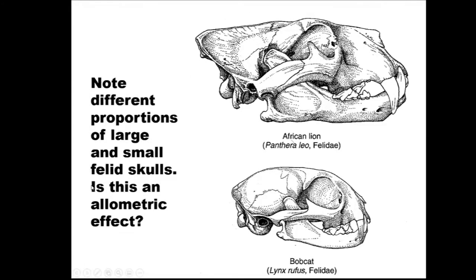Now let's compare skulls in an African lion and a bobcat. Bobcat is not the biggest felid we have in the New World, obviously. Pumas are considerably larger, so are lynx, but it is a decent-sized cat. And you'll notice that that shortened rostrum pertains also to the African lion. Notice, however, with the African lion, the enlarged sagittal crest, and clearly what's happening with the lion is the relative size of the temporalis muscles is going to be considerably greater than it is for the bobcat.